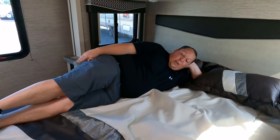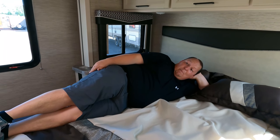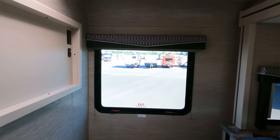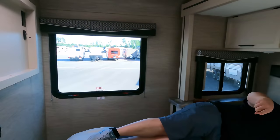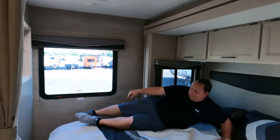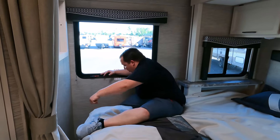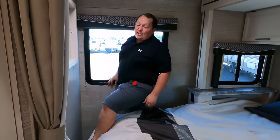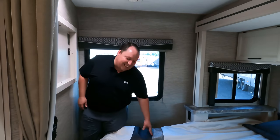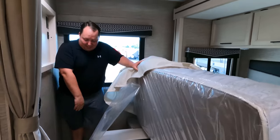There is a fold in here, but it's actually pretty firm and pretty comfortable. And it's prepped for the TV. It doesn't have it in it for price. Oh, and there's actually a curtain right there. It gives you a little bit of privacy. Well, Will, that's it. That's the review. That's the Chateau 26. Oh, you okay? Oh, there's a step down. Yes, that's the Chateau 26B.